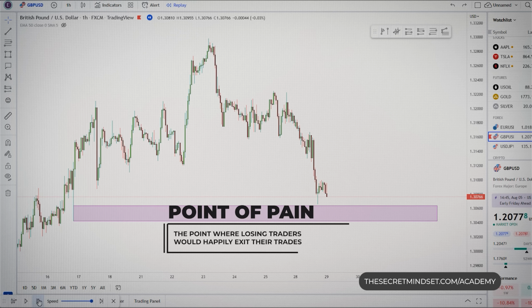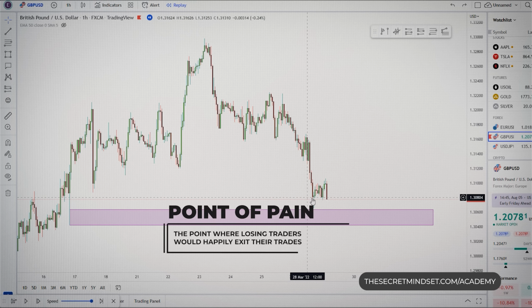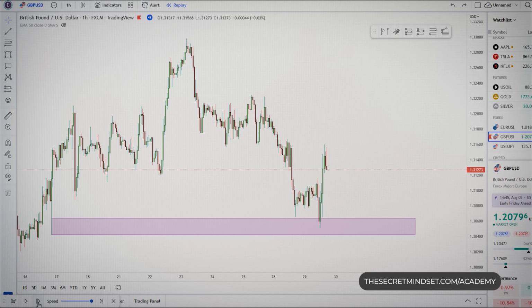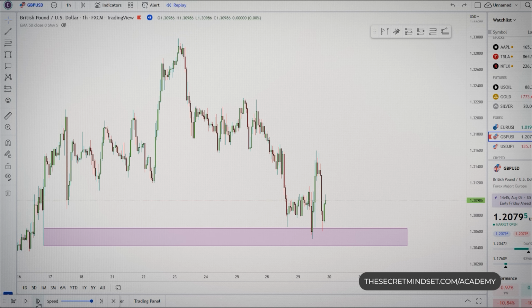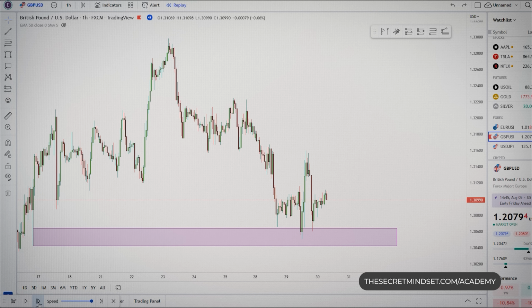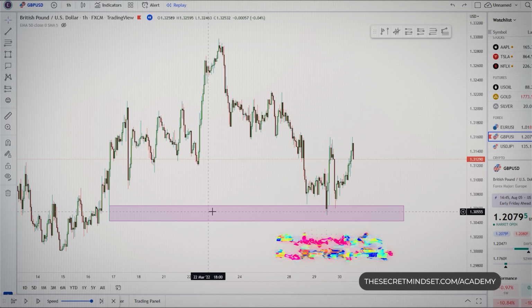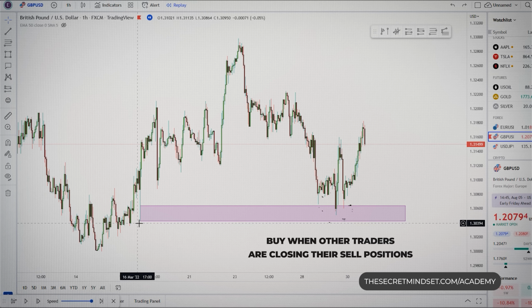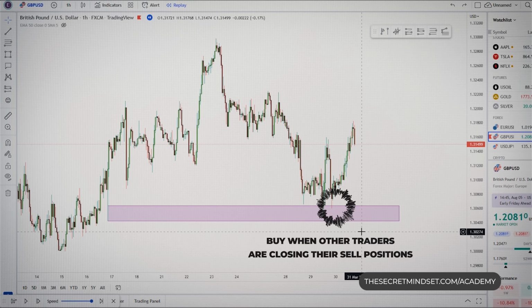Notice how price challenged the area of the pin bar, and look what happened. We have a first small rejection, and another one, this time much bigger. A long trade here would have been a decent trade. You enter a buy position where other traders close their previous sell positions. This adds momentum to your trade.